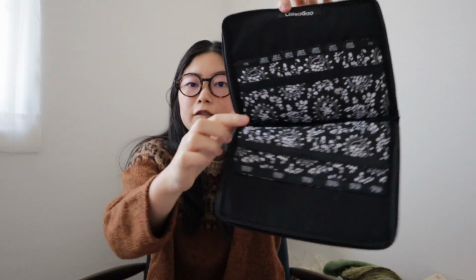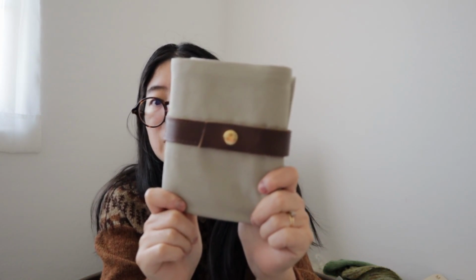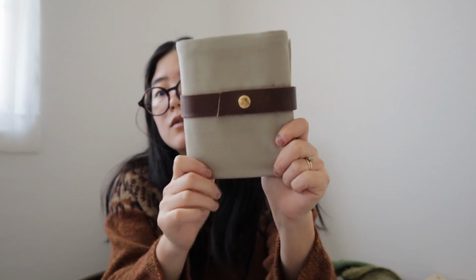It's got a lot of little needle compartments, and it also has a zipper in the back. But yeah, not really my style. So I knew I wanted a needle case that was more in line with what I prefer. So I got this one to put in my interchangeable set. Again, this is Twig and Horn.